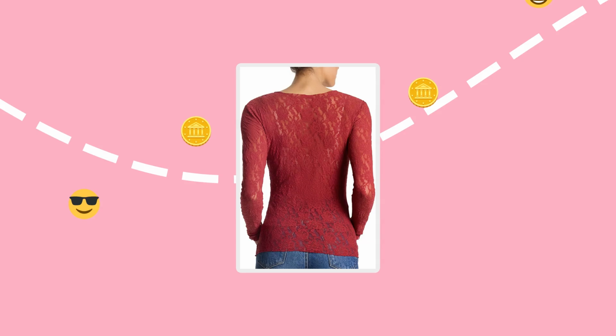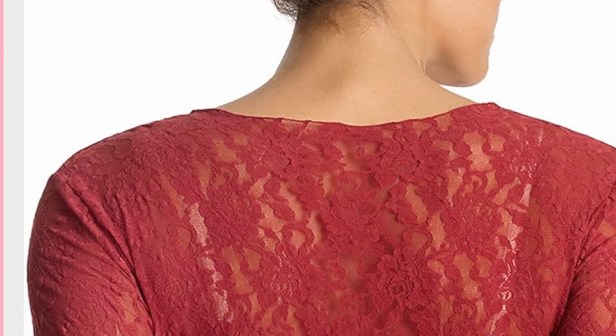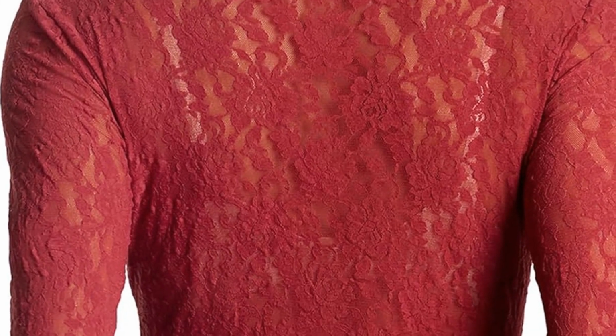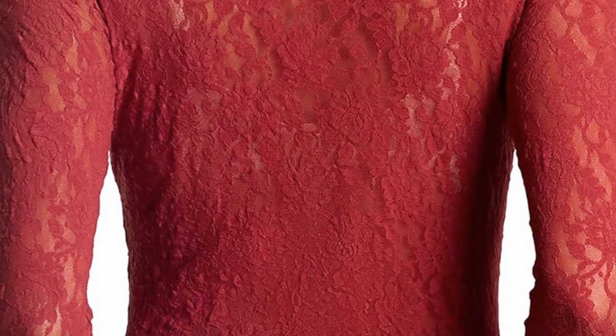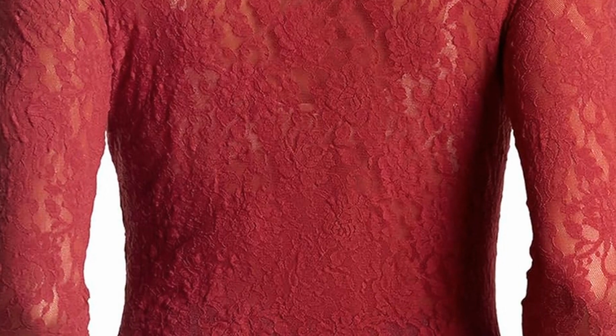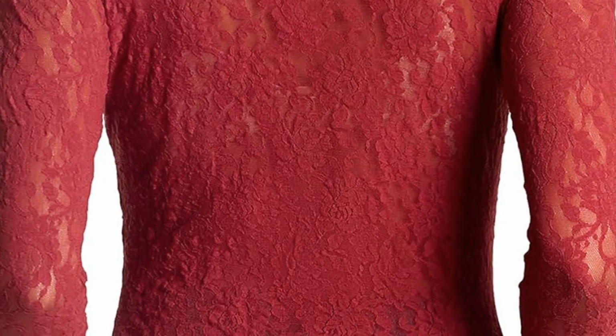One of the first things I noticed is how stretchy the fabric is. I'm about 5 feet 6 inches, size 6 with a 34C bust, and I went with my usual medium, and it fit perfectly, snug but not tight, and it moves with me. I wore it during a full day of errands, and even after sitting in the car and bending over to grab stuff from my bag, the fabric bounced back and didn't sag or stretch out. That's a win in my book because nothing's worse than a top that loses its shape by noon.